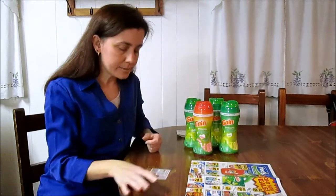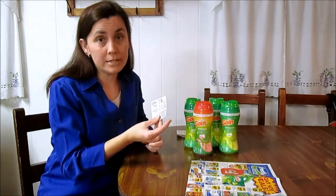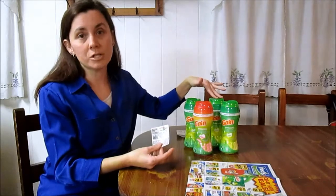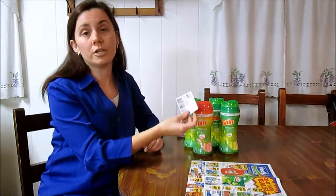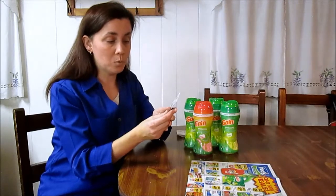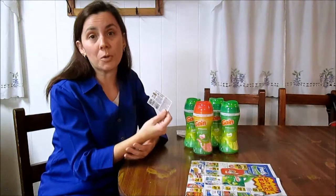Now, one thing I've noticed about Fred's, the cashiers and sometimes the managers get a little bit confused about the coupons. Today, the cashier got a little bit confused about what limit one coupon per purchase means. I'm making four purchases. So this is a purchase, this is a purchase, this is a purchase, this is a purchase. I can use one coupon for each purchase that I'm making. So they got really confused whenever they read limit one coupon per purchase, and then the very next sentence says limit four coupons per household per day.